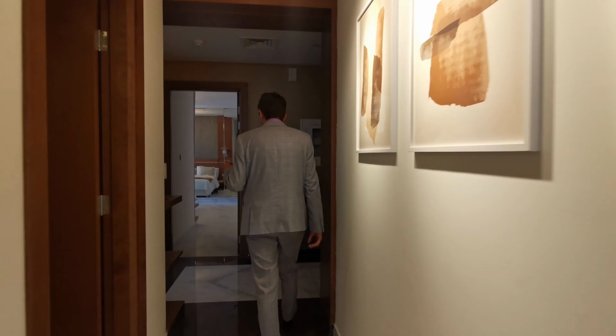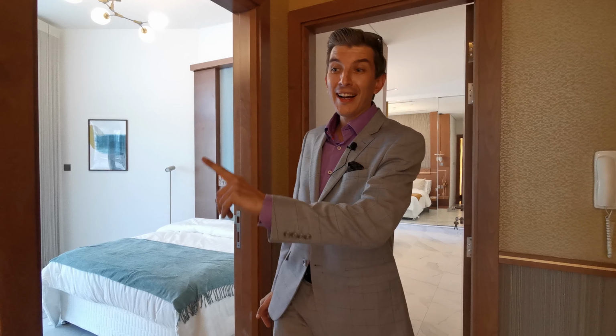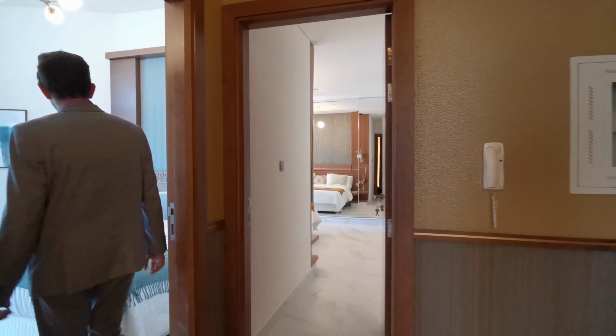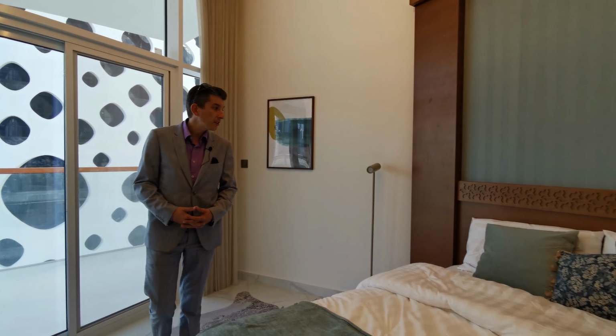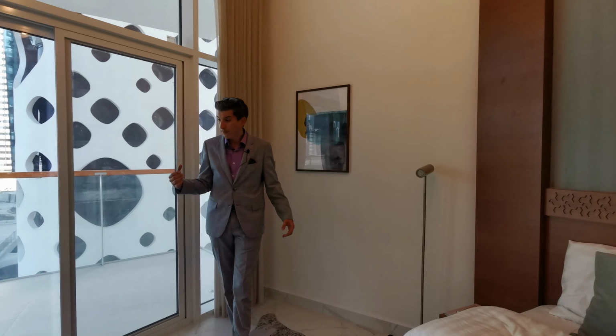Let's see what we have in the second bedroom. Guys, now I realized why the guest toilet has a shower, because it's not a toilet, it's a bathroom for this room. So there is no guest bathroom. There is no guest bathroom. Okay. You know, different areas bring completely different ideas in terms of how to build, how to design apartments.